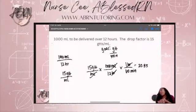All right. So now you've never walked in the kitchen in the ever of evers and seen 0.83 of a drop. You either see one drop or not, right? So you have to round these to the nearest whole number. So if we round this to the nearest whole number, it would be 21 drops per minute.